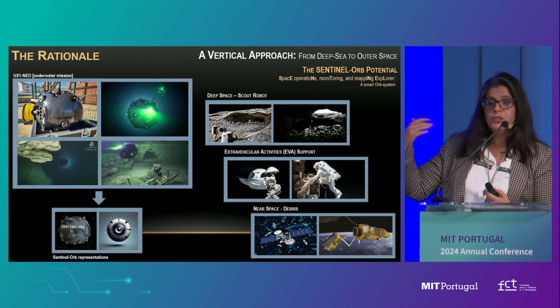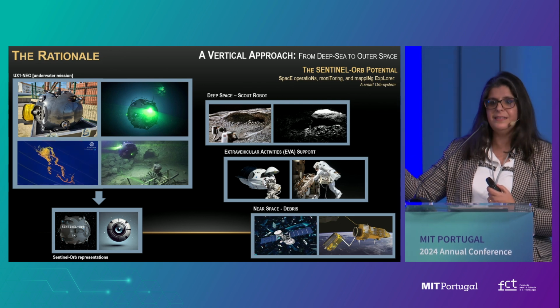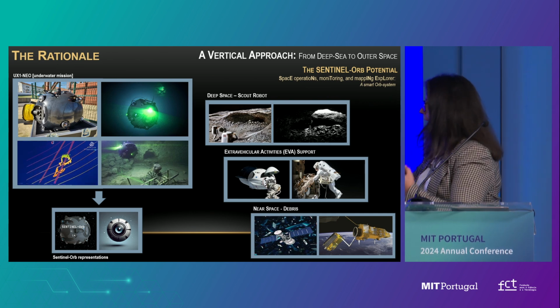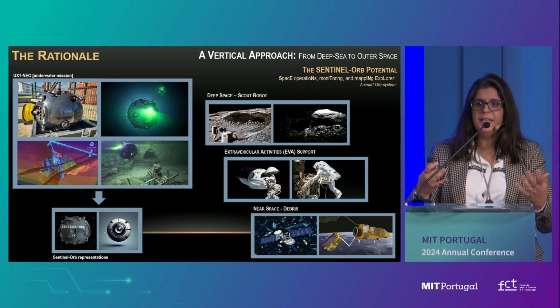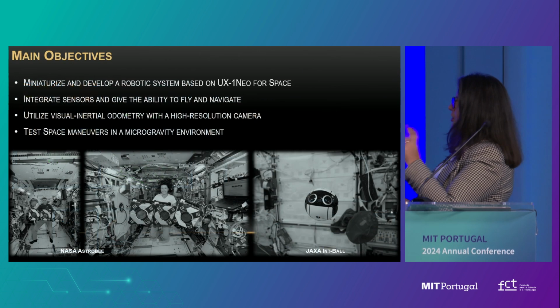These could be possible application scenarios that our Scout robot could operate in: deep sea, extravehicular activities, and near space, in monitoring or collecting debris, helping and supporting us in these 3 scenarios of application.